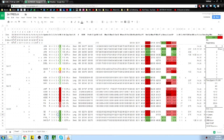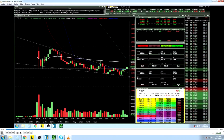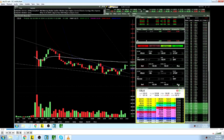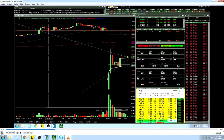Did I take Celgene? No, I didn't. It's a circuit breaker, and I think this was a trade where I was trying to catch it on the break of the whole number, but it just moved too fast for me. I didn't want to come back in on a pullback or anything either.